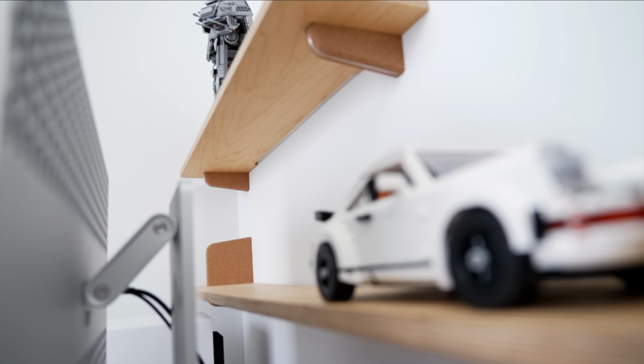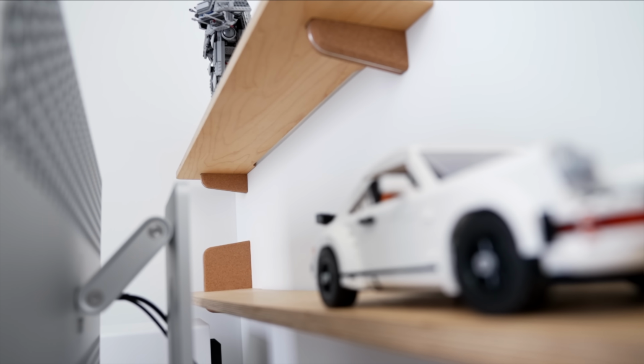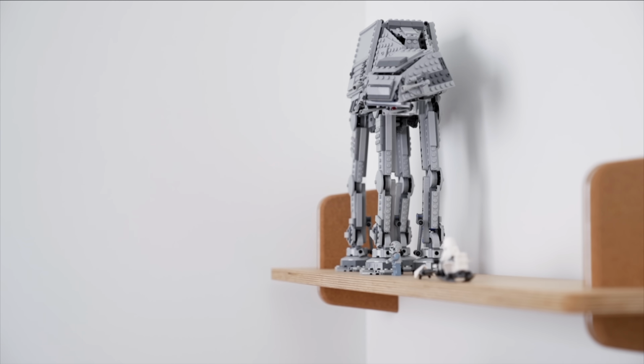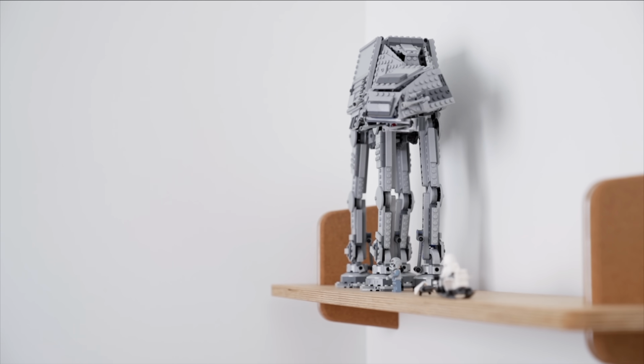You can see the desk shelves. Of course, I've got them all littered with Lego. So big Lego fan, in case any of you didn't know. My latest build was the 911 Porsche, the AT-AT Walker up top, and the rest of the stuff on the desk, once again from Grovemade.